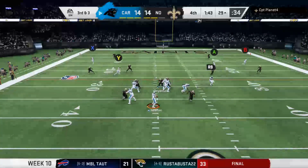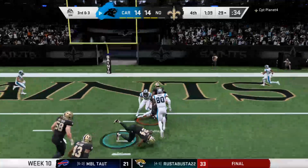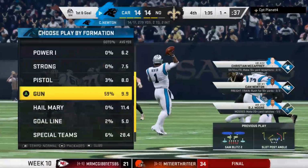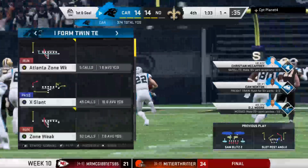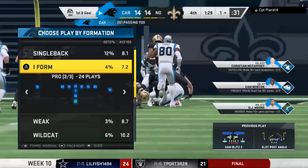Newton to throw. And he finds a man. It's McCaffrey. And he'll be taken down, but he does have first down yardage. It was third and short, and they go flying past the marker for a gain of nearly 30 yards.